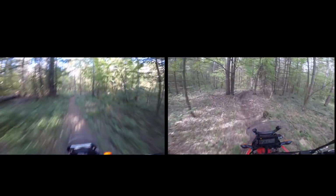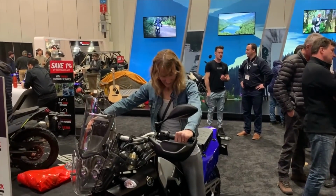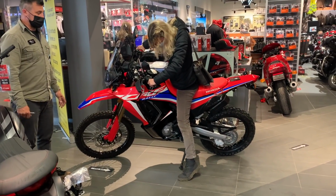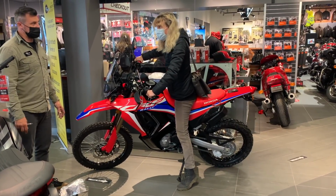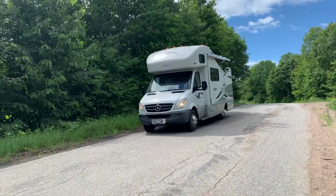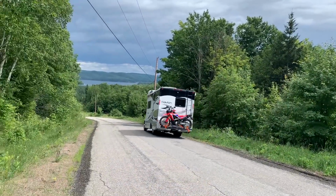Speaking of accessories, Yamaha has a factory accessory seat and lowering link, making the Tenere accessible to shorter riders. Honda? Kuba makes a link, but quite frankly, Honda again dropped the ball here. This is a tall bike and a lot of customers may want to lower it like we did, so the lack of factory options is disappointing. Other bike owning considerations? The Honda is light enough to put on the back of our RV, the Yamaha is not.